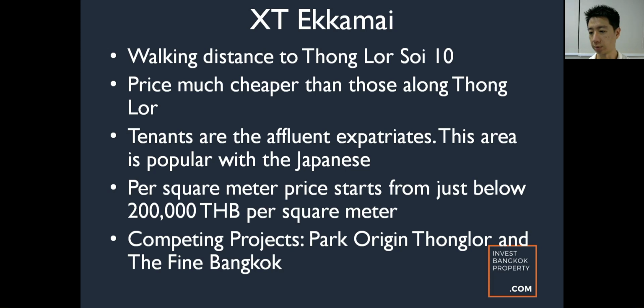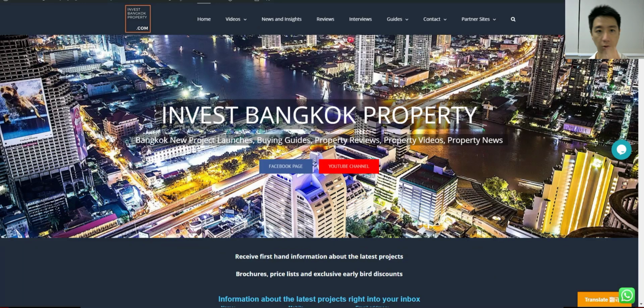So this is something that we should compare. There are two competing projects in the area, Park Origin Thong Lo and The Fine Bangkok. Okay, so where are these two projects? Let's actually take a look.